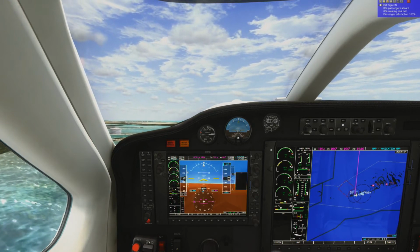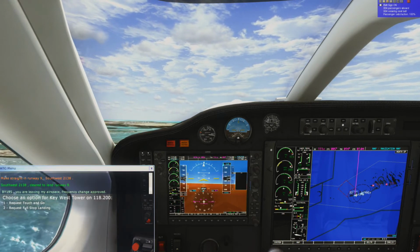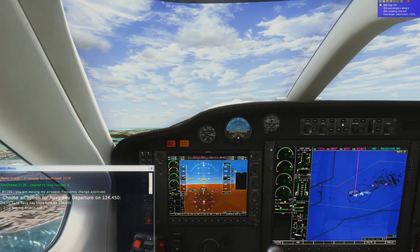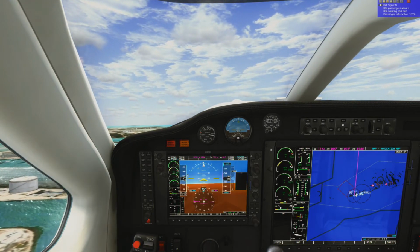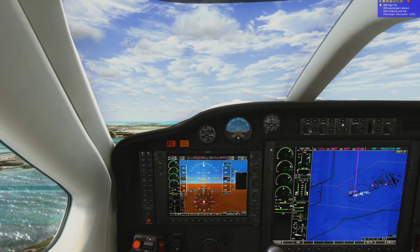Southwest 138, cleared to land. Runway 9 right. We just got off in time, didn't we? Southwest Yankee 1905, you are leaving my airspace. Frequency change approved. Runway 9 right, Southwest 2138.